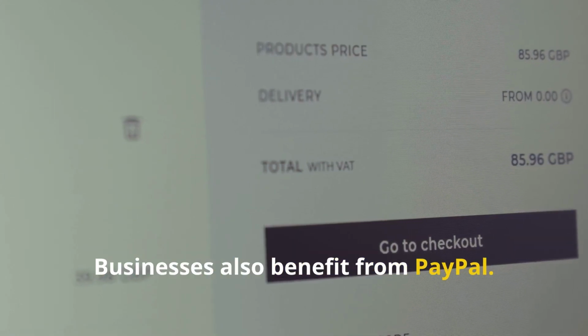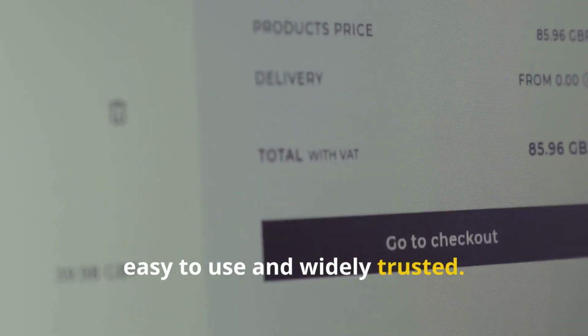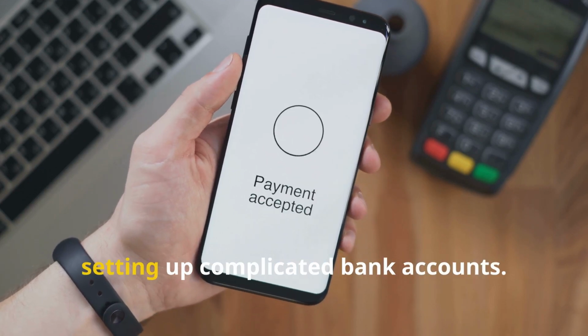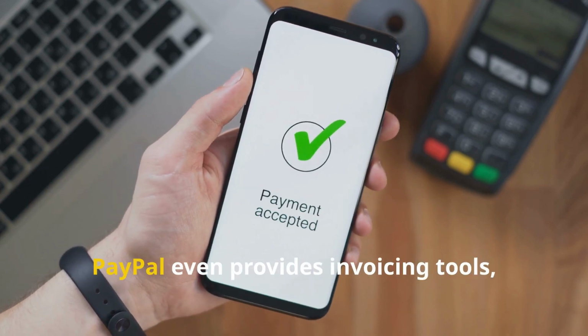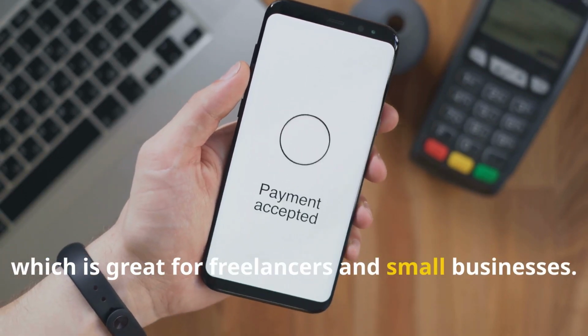Businesses also benefit from PayPal. Many online stores accept it because it's easy to use and widely trusted. Sellers can receive payments without setting up complicated bank accounts. PayPal even provides invoicing tools, which is great for freelancers and small businesses.